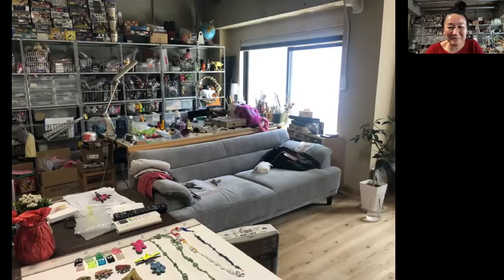Not a special atelier. I also live in this room as well, while watching the material at any time of the day. I make works in the same way as watching TV and eating meals.